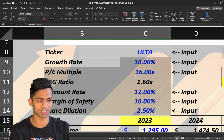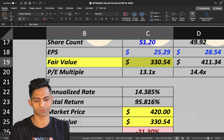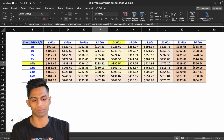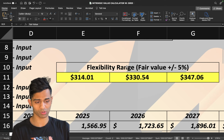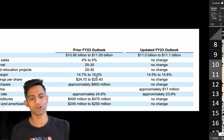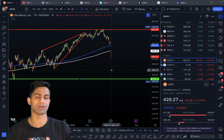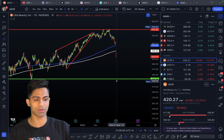In fact, I'm going to go ahead and change this to 14 times P multiple. So my fair value is going to be at $330.54. That's really where I would be, and plus minus 5% with that flexibility range is going to put me somewhere between 314 and 347 for Ulta Beauty. And it's going to be in line with that support right here at $335. So this right here is really what I'm watching for this company.